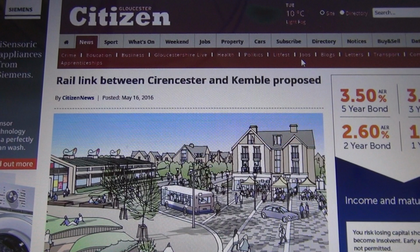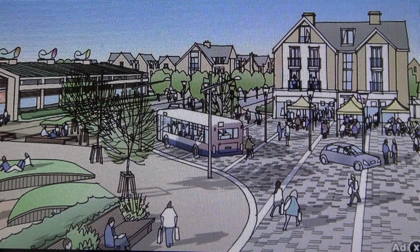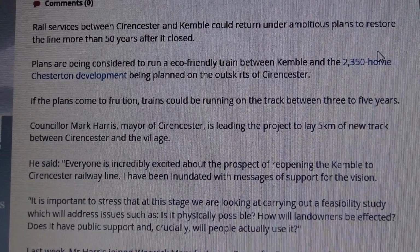Unbelievably, a couple of days after I'd finished filming, this appeared in the local newspaper. They're talking about reopening the line. 3 to 5 years they reckon that would take. It's not April the 1st, I went and checked.